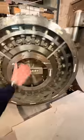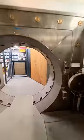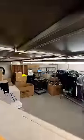I can't even budge it. This is now a part of the building. It'll be too hard to take it out. And here, these were safety deposit boxes, but they were taken down back in the 1990s. Now it's just miscellaneous things that are stored here.